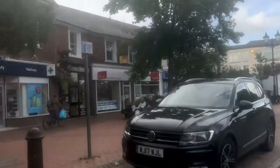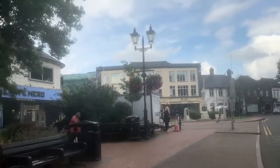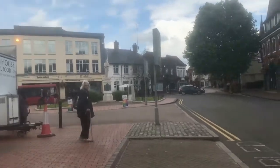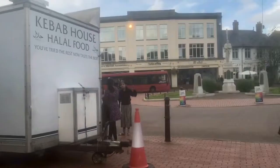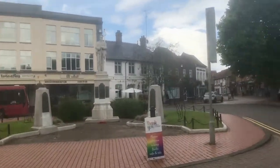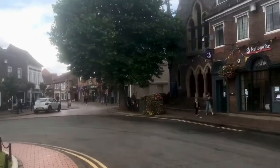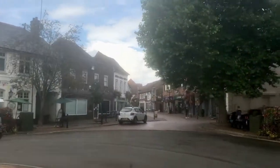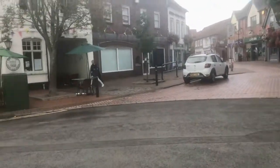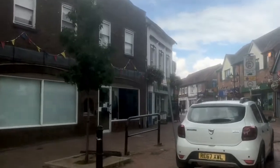But I keep walking this way a bit, see what's going on down here. There's a park down there as well. I might go to that. Keep walking this way, see what happens. There's a church there. Okay, I'll stop recording a bit here. This section is getting too long.